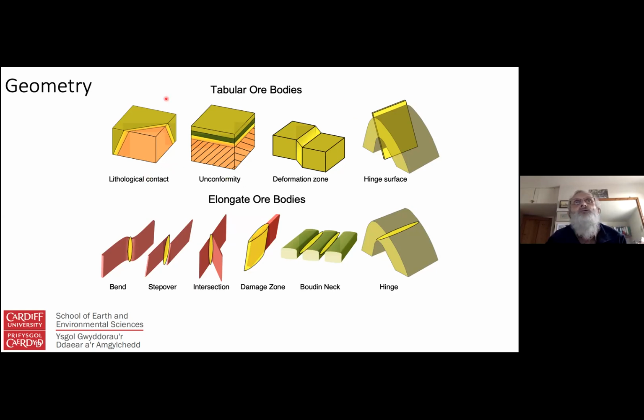In this sort of summary table, the top row indicates ore bodies which may be controlled by planar structures, giving rise to tabular ore bodies, things like lithological contacts, as we briefly mentioned, unconformities, deformation zones, or the hinge surfaces of folds. Whereas the second set of ore bodies, which are controlled by these features, may be rather more linear in structure, like we saw at the Golden Pig example. And these may be controlled by various features of deformation zones, such as bends, stepovers, or intersections, or damage zones, or they could be controlled by boudins, between the necks of boudins, or the hinges of folds.